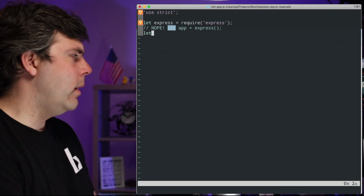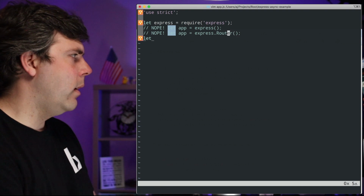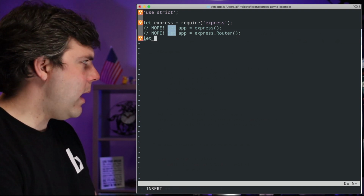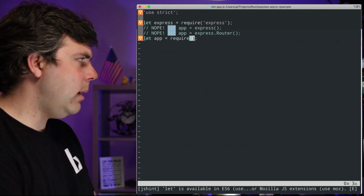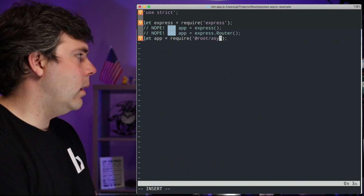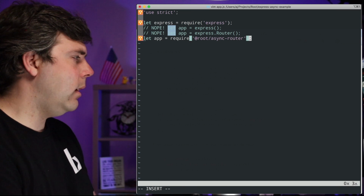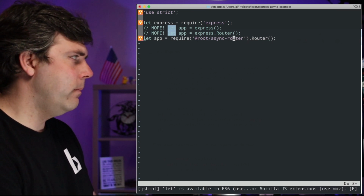Instead, and then you'd also perhaps see it this way. These are the two common ways that you'll see it done. We're not going to do that. We're just replacing it. It's going to work exactly the same. If it doesn't work exactly the same, that's a bug. But we're going to use async-router.router, just like that.